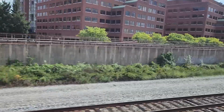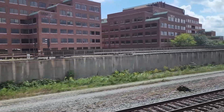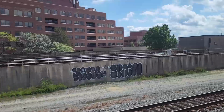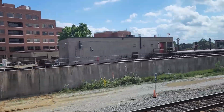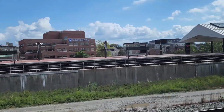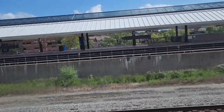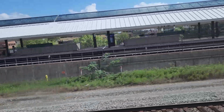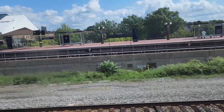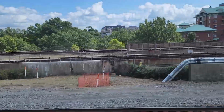Welcome aboard the VRE. This is a Fredericksburg line train. If you wish to transfer to a Manassas line train, you may do so at Alexandria, which is our next stop. Alexandria is the final transfer point to a Manassas line train. Alexandria has a low platform. Please watch your step when leaving the train, as there may be a long step down. Step boxes will be available at the conductor's locations.